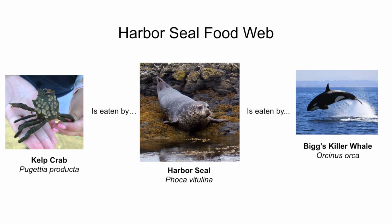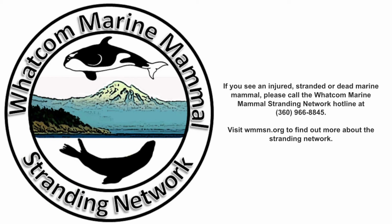Harbor seals eat mainly fish, shellfish, and crustaceans, which include kelp crabs. Harbor seals' predators here in the Salish Sea are big killer whales, also known as resident orcas. On the outer coast, great white sharks are also predators. If you see an injured, stranded, or dead marine mammal, please call the Whatcom Marine Mammal Stranding Network hotline at 360-966-8845. You can also visit the Whatcom Marine Mammal Stranding Network website to find out more information.